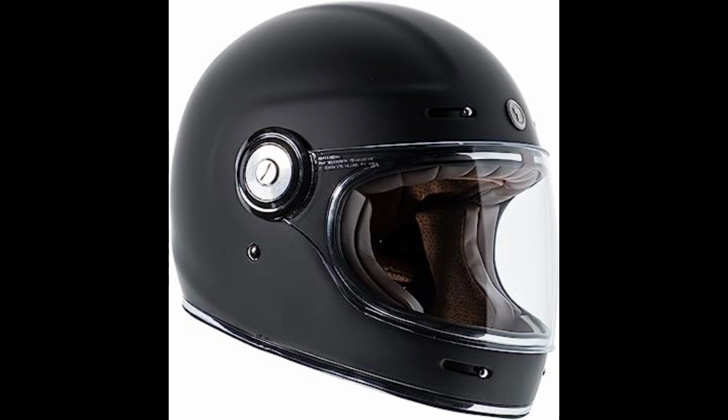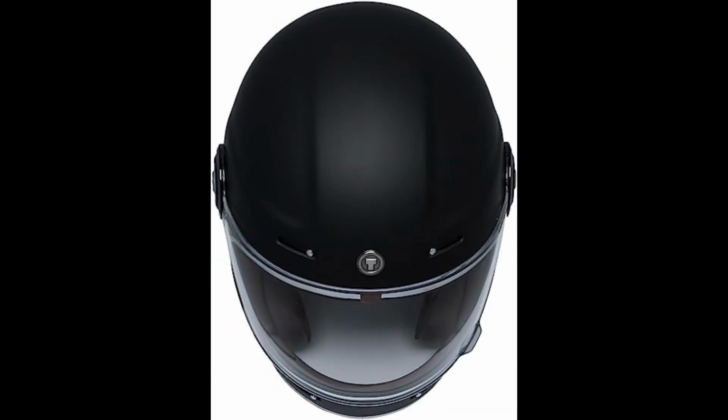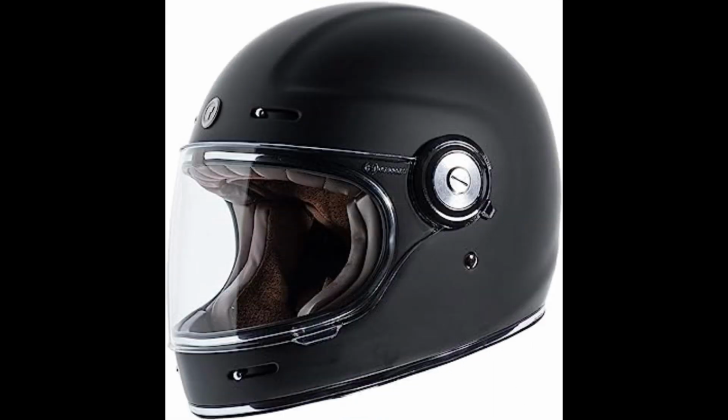In addition to its safety and comfort features, the TORC T1 is also DOT certified, which means it meets or exceeds all safety standards set by the Department of Transportation. This gives riders peace of mind knowing that their helmet has been rigorously tested and approved for safety.